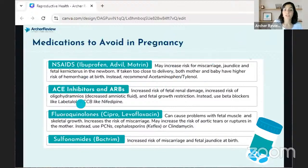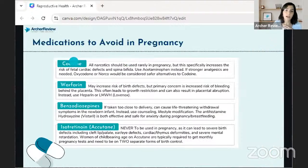We definitely want to make sure if we're treating someone for hypertension, we know about their family planning. And if they are planning a family in the near term, we are putting them on a different agent as opposed to those ACEs and ARBs, and then educating our patients who are on ACEs and ARBs that if they change their mind and they're going to be planning a pregnancy, we need to change their hypertensive medications. Codeine, benzos, I never prescribe in pregnancy.